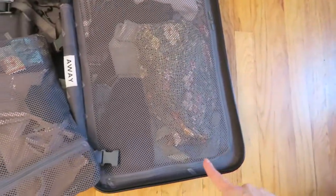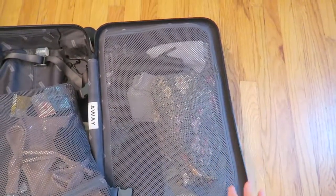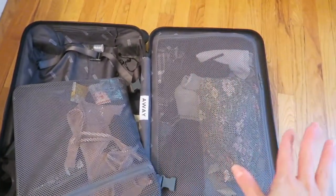What I love about my Away is that I can zip up this side and really have it lay pretty flat. And those are a majority of the clothes I'm gonna be bringing. I may squeeze another tank top or two in there, but that's really it.